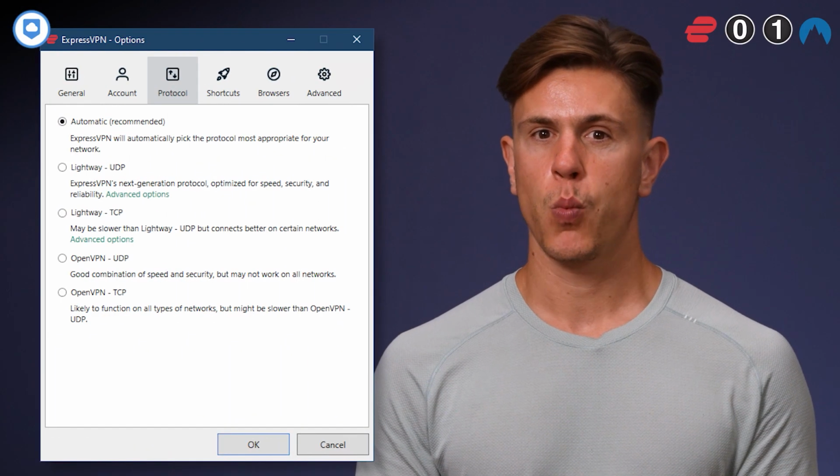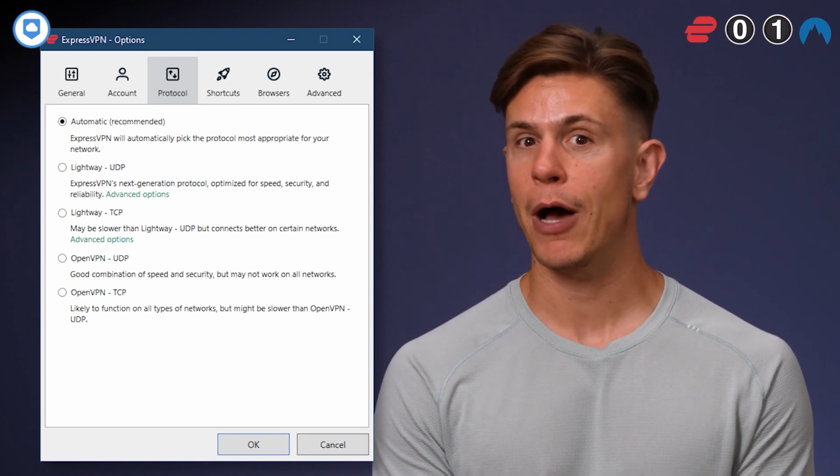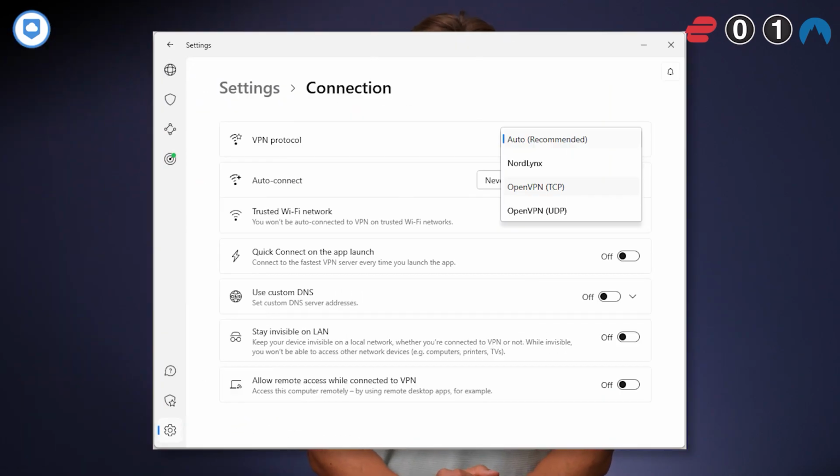ExpressVPN built its lightweight protocol from scratch, and it's based on lightweight code to allow for maximum security and speed. You can use it with either AES or SHA-20 encryption. On the other hand, NordVPN's custom protocol called NordLynx is a modded version of the WireGuard protocol, and it uses the SHA-20 encryption protocol. Unfortunately, NordVPN had a server breach in 2018.